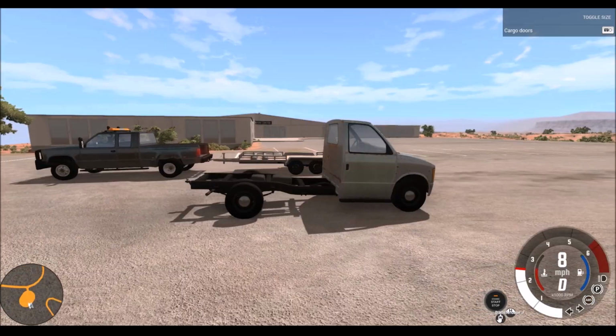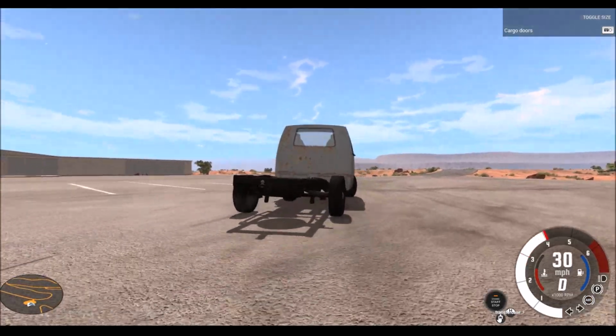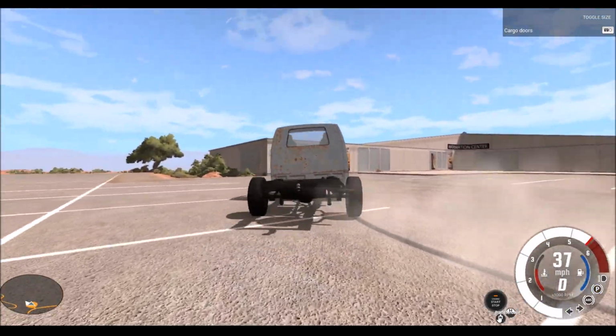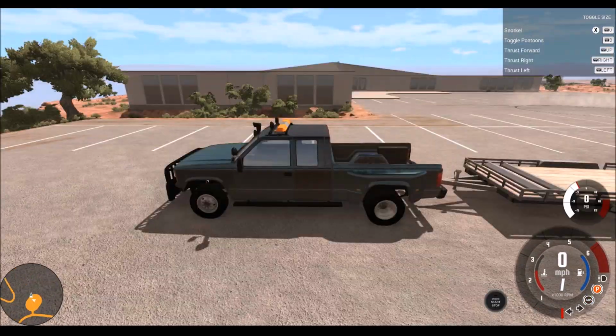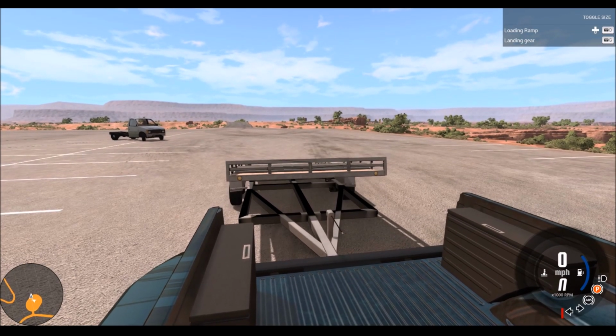No, it does not do burnouts. Can it do donuts? No, it doesn't have the differential. Oh, this thing is sad. Alright, let me load it up on the trailer.